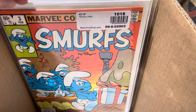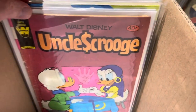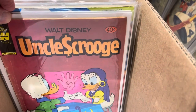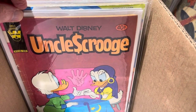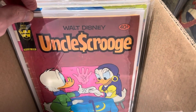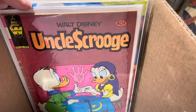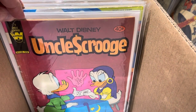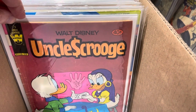So this is Smurfs #3. And now this one is actually a very interesting key. And that's the duck that I was trying to remember. I forgot her name. I can never remember her name. But she's sort of like the nemesis of Scrooge McDuck. And this is not her first appearance or anything, but this is a really rare book. You could only get this in Canada, and only if you bought the 3-packs. So just a really rare book.